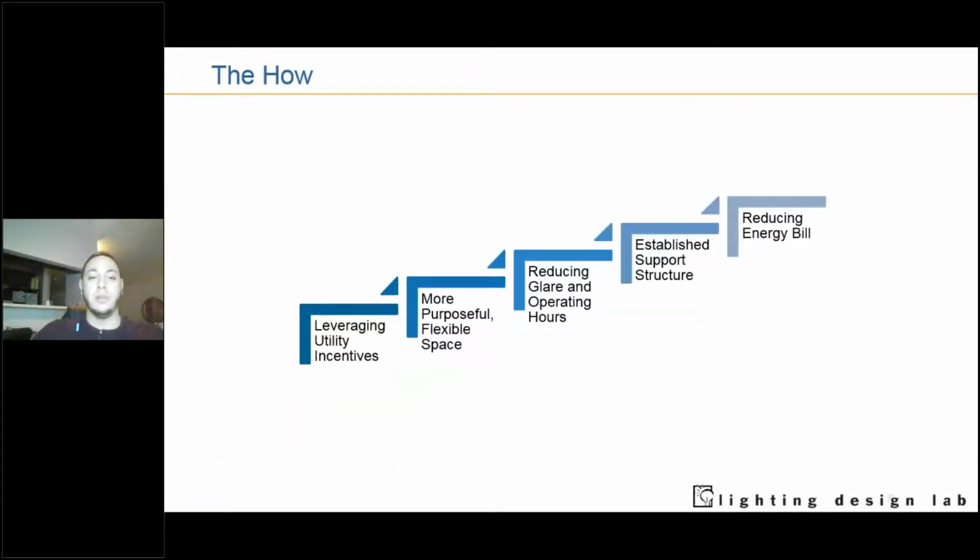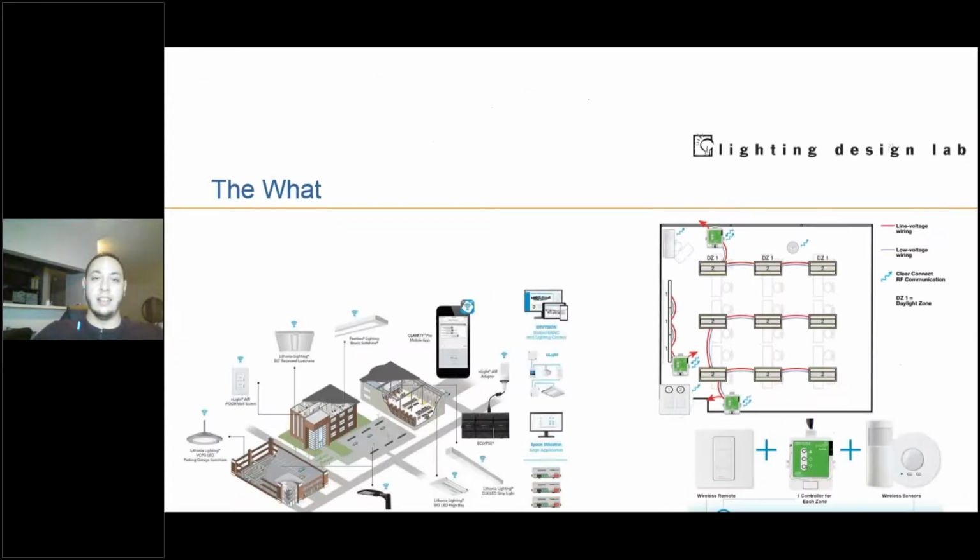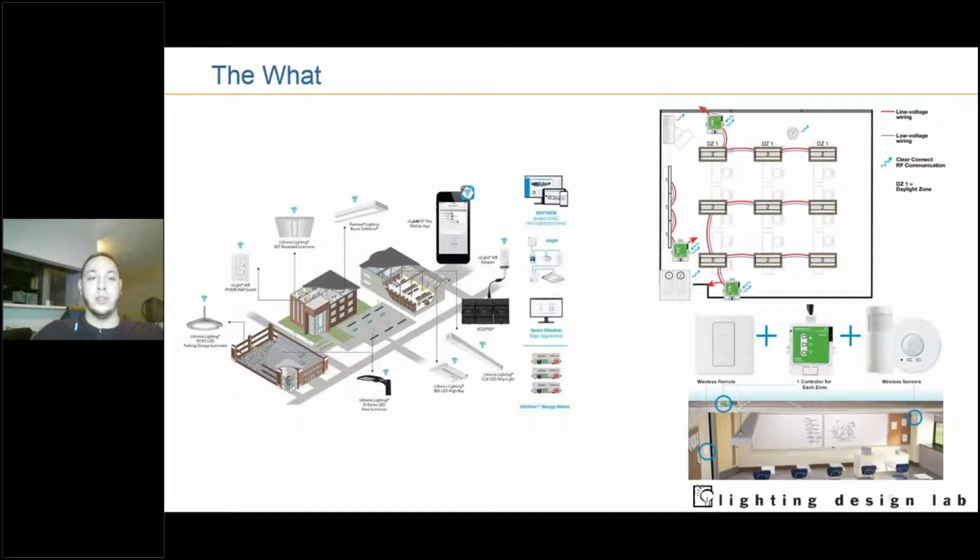How are we going to be doing this? From the learning objectives, and you see on the screen, hey, we're going to leverage those utility incentives and resources. We're going to look to implement quality lighting with less glare, automatic reductions, and all that good stuff. Establishing that support structure with the implementers, with the utility, with the subject matter experts, and ultimately, yes, reducing the energy bill. And lastly, what are we talking about? We are talking about implementing network lighting controls in schools.